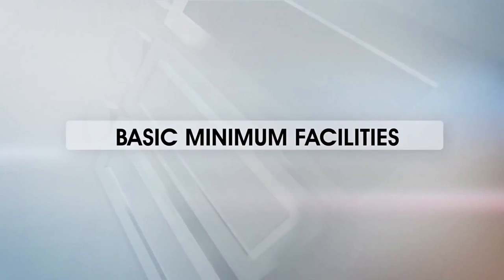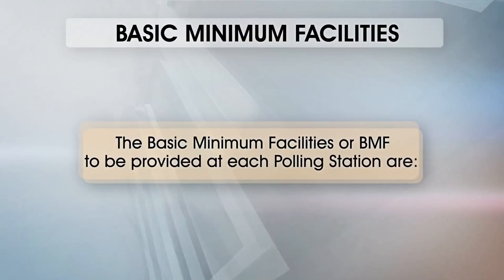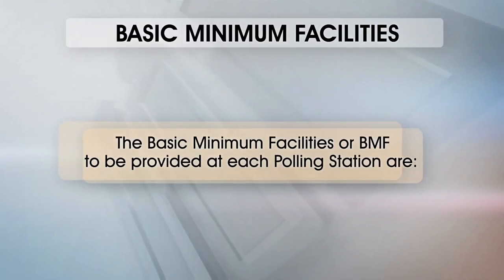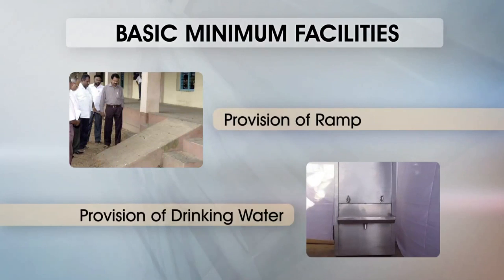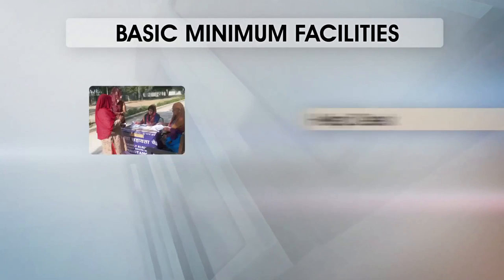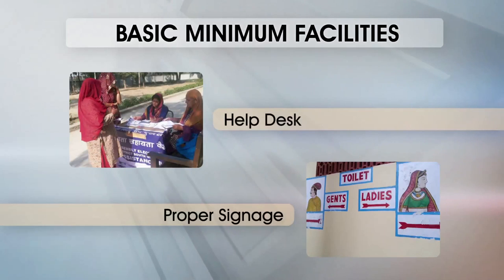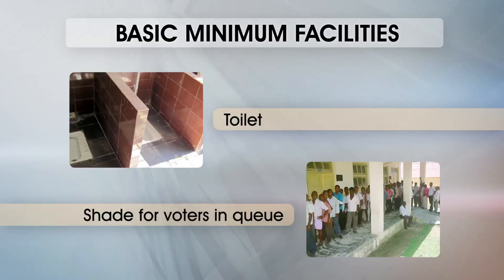Basic Minimum Facilities. The Basic Minimum Facilities or BMF to be provided at each polling station are provision of ramp, provision of drinking water, adequate furniture, proper lighting, help desk, proper signage, toilet, shade for voters in queue.